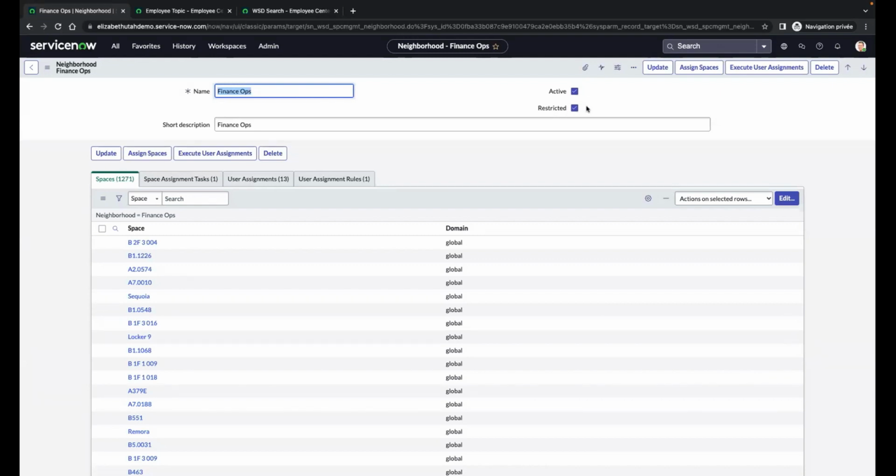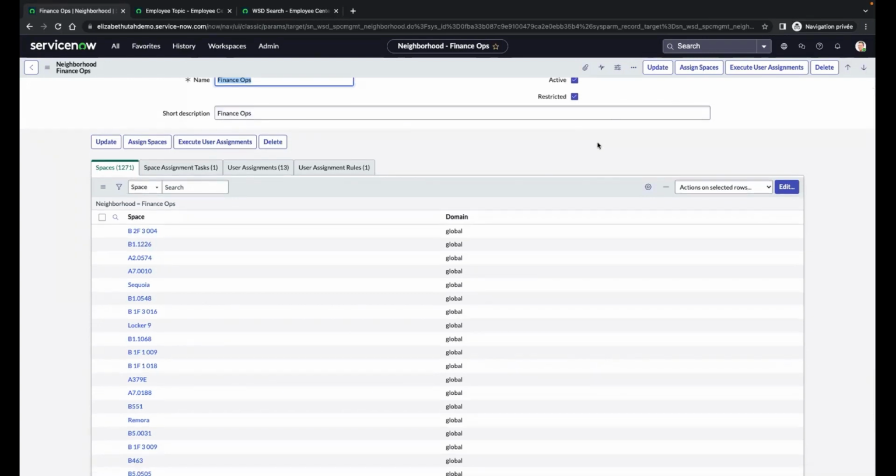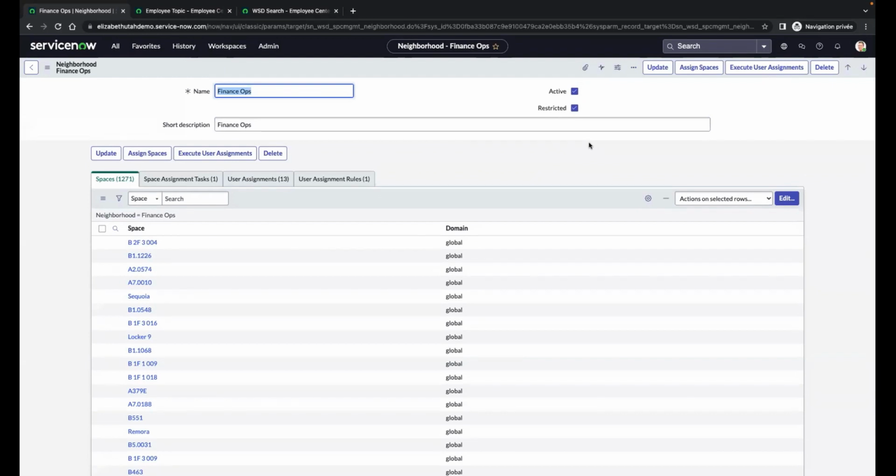Right here, it's restricted. So neighborhoods are either restricted or unrestricted. When they're restricted, this means only people that have been assigned to this specific neighborhood can have access to it. So Abel cannot reserve in this space because this space is restricted. He's not part of the finance team, and I have not assigned him to this specific neighborhood. So if we had an open neighborhood, we'd want everyone in the organization to be able to make a booking in it. We'd just untick the restricted box for everyone to be able to see it.